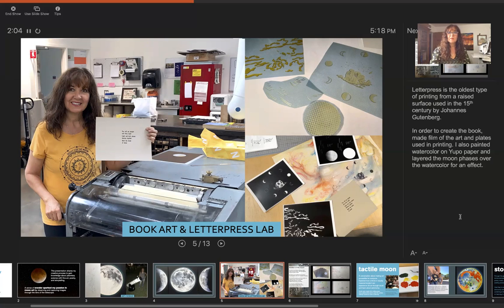In order to create the book, I had to make the films, as you could see towards the bottom right, and then I had to make the plate using photopolymer, and by exposing it from the drawings, I got a raised surface, and then was able to put it on the actual press, along with the letters of the poem. I also used some watercolor on Yupo paper and layered the image of the moon over that, and you will see.